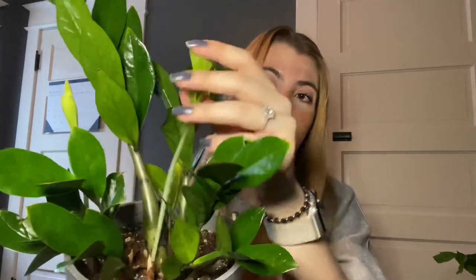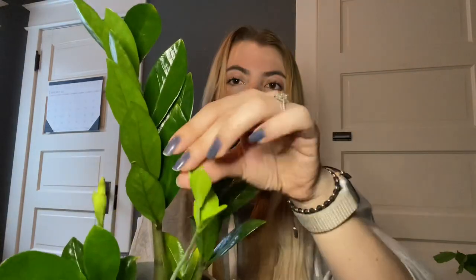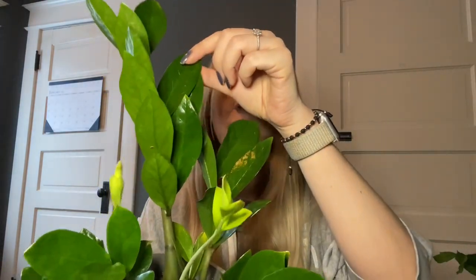But since mine is by a north-facing window, and pretty far from that north-facing window, I do only water mine like once a month or once every month and a half. And the new growth comes in this like lime green color. I think that's so cool. Then it darkens and the leaves get harder. I don't know if you can really tell the difference in the texture of the leaves, but these are really soft, whereas these are a lot more cardboardy. So they get darker as they mature.